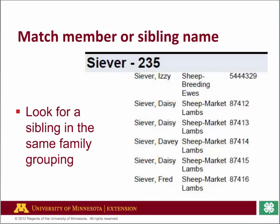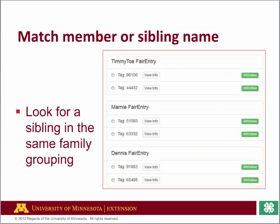You will need to see if the 4-H'er's name on the animal in the ID data is the person who will be showing that animal. If not, the person exhibiting the animal needs to be a sibling who is part of that family. Otherwise, this becomes another issue requiring follow-up. If you are using the paper printout, you will need to indicate any sibling changes on the ID printout. If you'll be using FairEntry, you only need to make sure that the correct animal is attached to the entry. If necessary, you'll add the correct animal or make other changes as necessary.